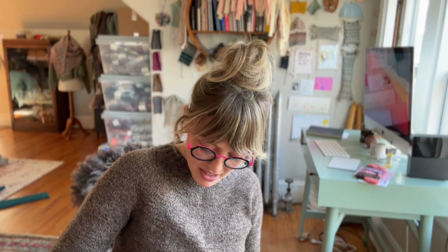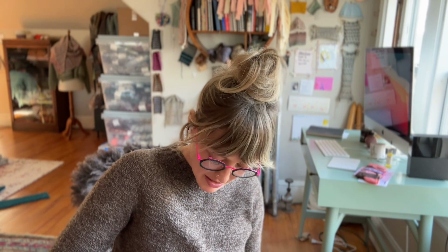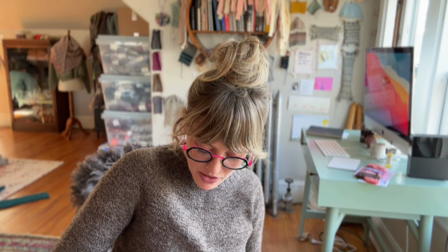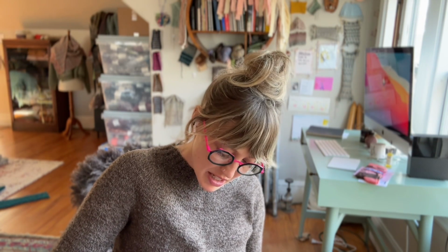What did I just say? Weaving in ends. Okay, so yeah, that's what I do. But I also thought it could be fun to ask y'all what your preference is.